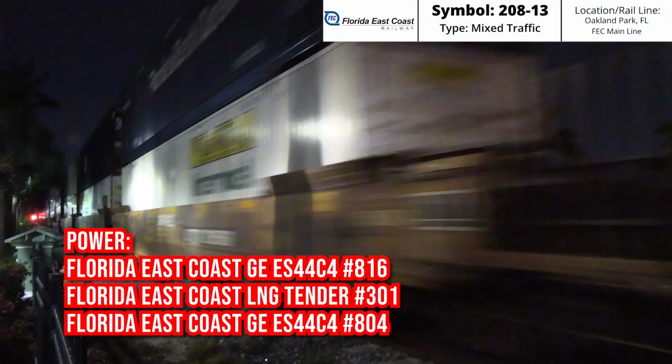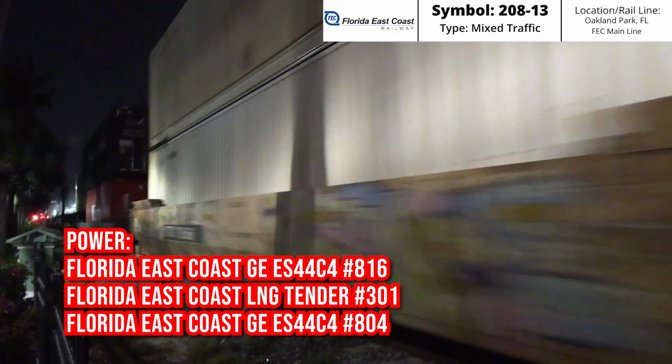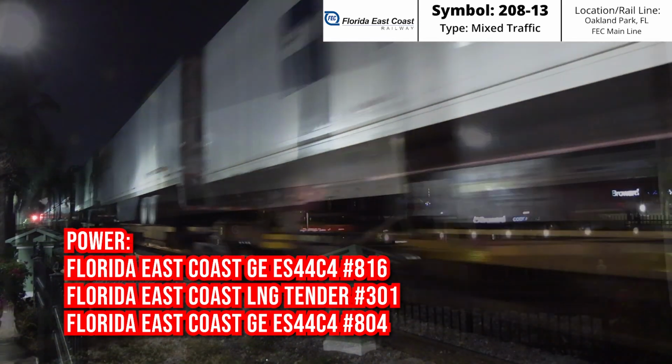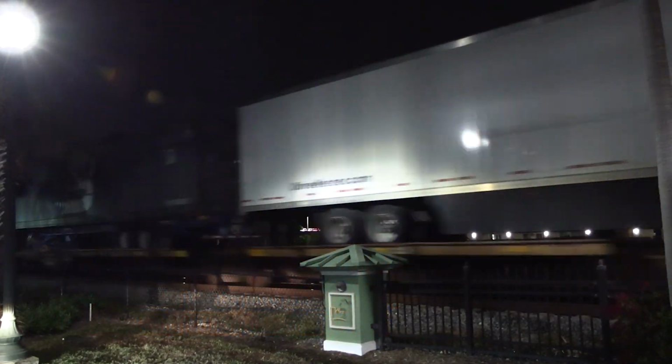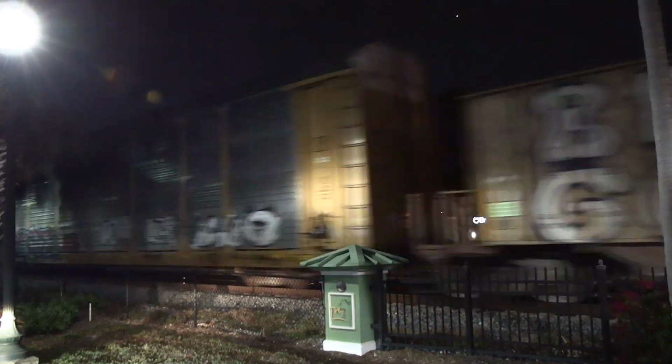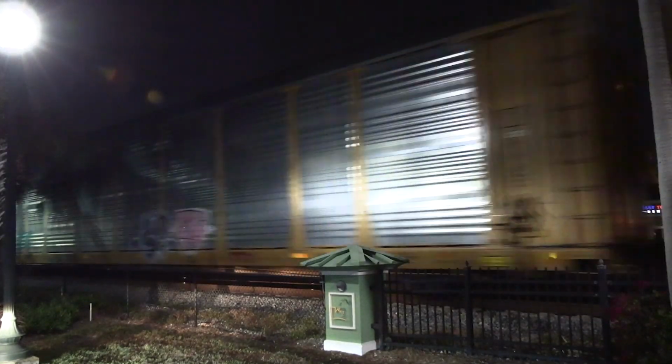Ten minutes later, FEC train 208 follows the 292 north with a mixed bag of traffic for Jacksonville behind an LNG GEVO set. Evenings on the south end of the FEC are particularly busy, and tonight was no exception. It is quite common to see multiple FEC trains at one time in the evenings, as the dispatcher tries to fleet them all over the Fort Lauderdale drawbridge at one time.